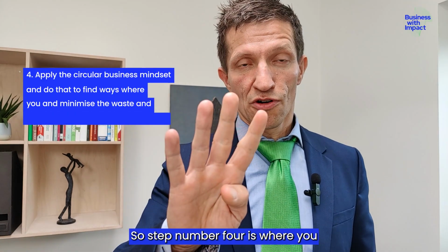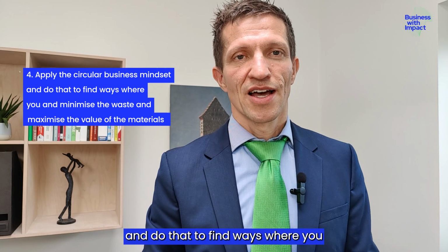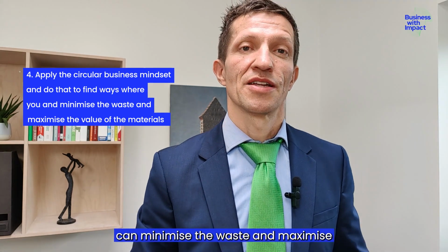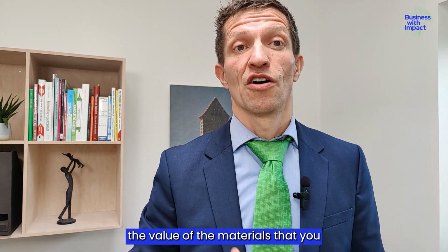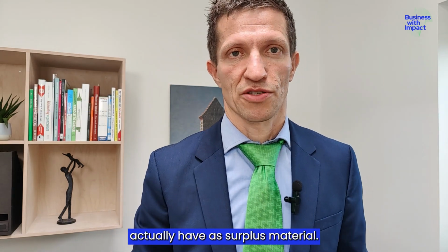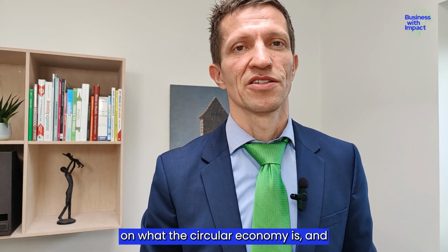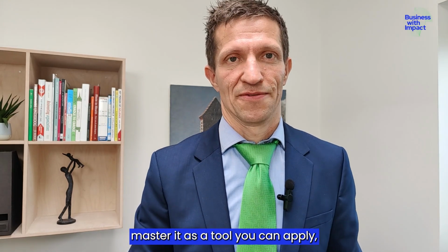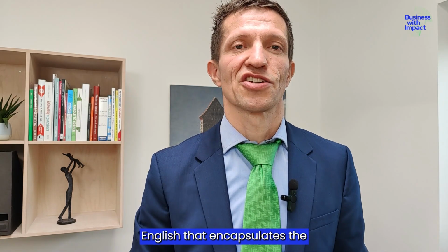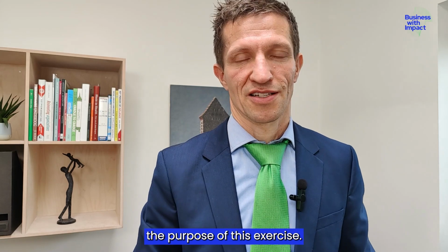So step number 4 is where you apply the circular business mindset, and do that to find ways where you can minimize the waste and maximize the value of the materials that you actually have as surplus material. Odds are that you're not 100% clear on what the circular economy is, and that you don't feel like you fully master it as a tool you can apply. So let me just give you 3 simple questions in plain English that encapsulate the core of the circular economy for the purpose of this exercise.